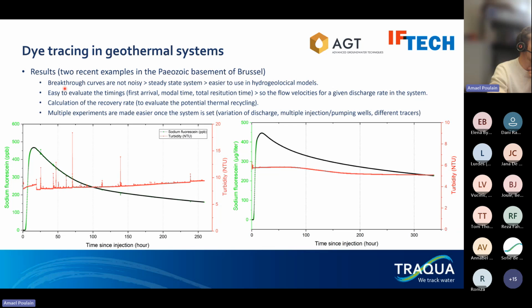Some views on the results. These are two recent examples we did in the Paleozoic basement of Brussels. Next to the results themselves, we had a very quick restitution of dyes in both situations, in a few hours, with very high velocity of dye in the system, in the fractured basement. So there is potentially very high thermal recycling in the system for a given discharge.